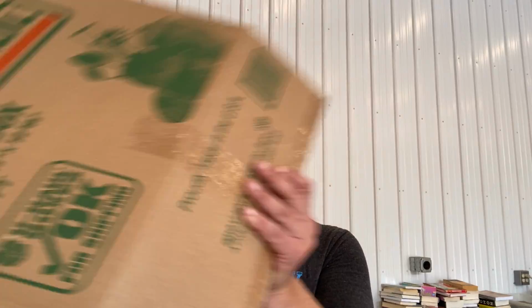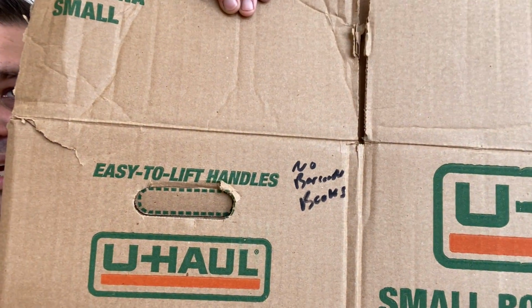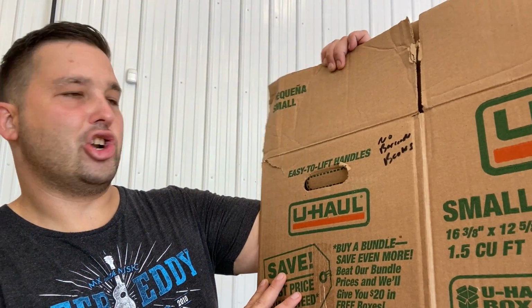Number 9. You'll see boxes like this that are labeled. This box says here, it says no barcode books. So obviously these books were sorted in some way. And yeah, obviously they're labeled. I did see a couple other boxes that said SBYB, which in my head is sell back your book. So they might have put some stuff aside for them. So yeah, that is another sign.